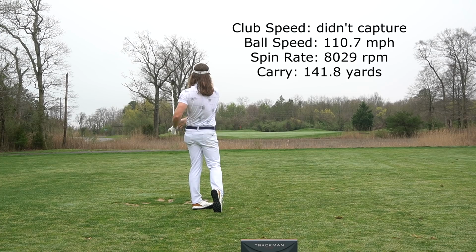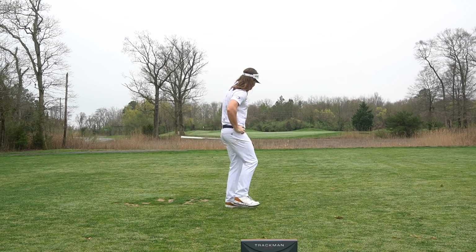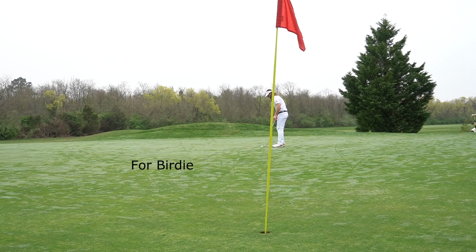So this was an okay shot. Left it a little bit long and right. So not the best of shots, but not terrible either. So I left myself about 35 feet downhill for birdie. And again, you can see the dew is literally just on the green the entire round.